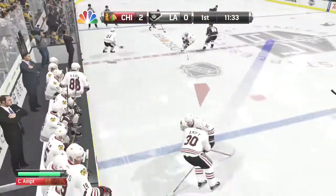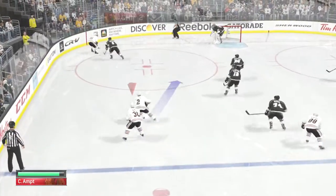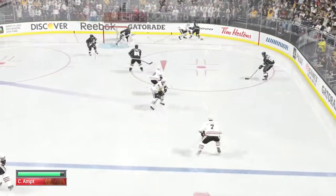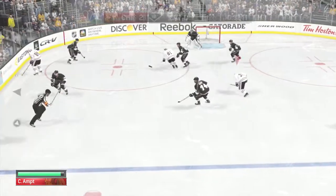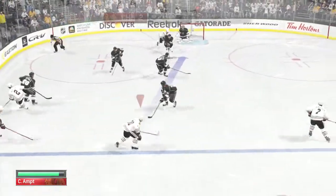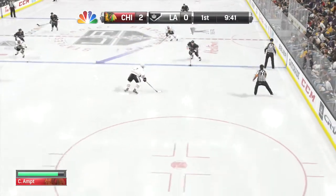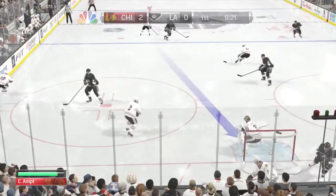Neutral zone pickup here by Keith. Gets in. Looks over his options here. Long lead pass to Seabrook. That one's to him from his goaltender. Can he generate something? To Keith. Nicely patted away. And he's able to keep it in. To Clifford. Lets it go. Easy pad save that time.